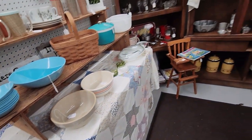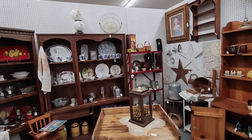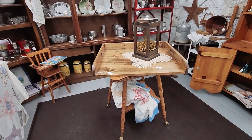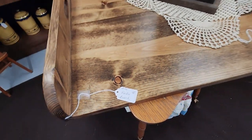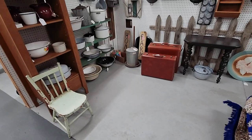I'm still very drawn to crockery bowls, even though I definitely don't need any more in my house. We are pretty much filled up to the max with the collectibles that I can have in my kitchen space, especially. But I do always check the price to see if I can just snag a really good deal. And then this noodle board, they're only asking $45 for, and I've seen people DIY these, and I just thought that was a really pretty piece, a really good idea.